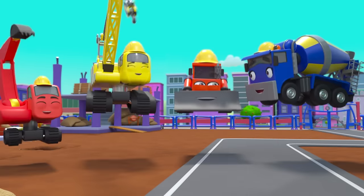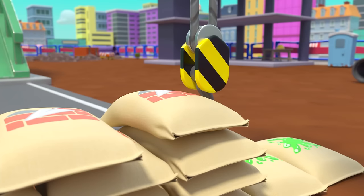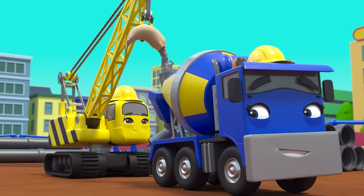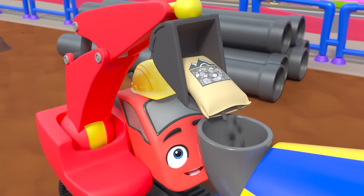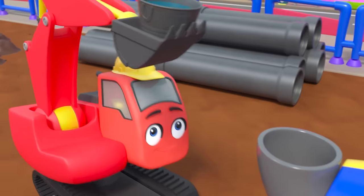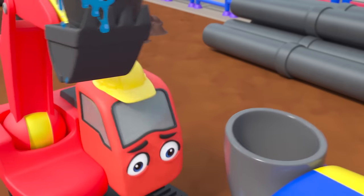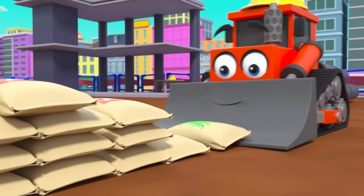Let's do this! Everyone's helping with adding the ingredients, and CJ is going to mix them together. One bag of cement, some gravel, some water. Oops, careful! Now all that's left is the sand.